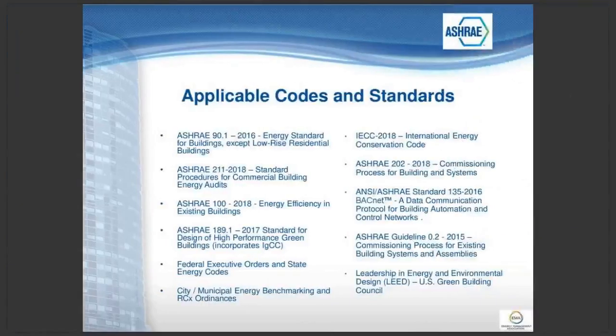There's a number of applicable codes and standards that apply. I've just listed a few of them here. When you get into energy guidelines, energy codes, standards, ordinances, and so on, this is a list of some of the pertinent ones. Many of them relate to ASHRAE. 90.1 is really the benchmark, and it's updated every 3 years. It's the energy standard for buildings, adopted by most states with respect to their energy codes.